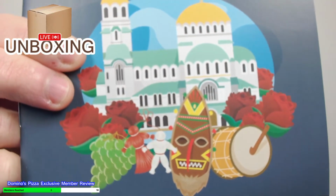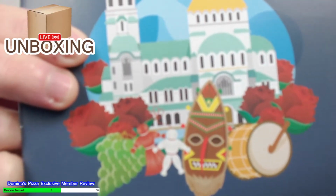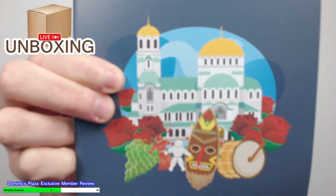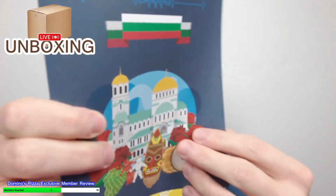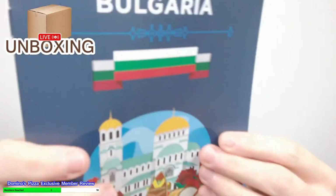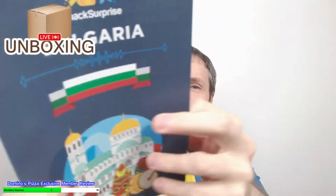I'm sure that's not a traditional Bulgarian costume there. Maybe they just have the same frontage on all of them. I'm not sure really. Well, maybe it is. It doesn't look like it to me, but there we are. Maybe it is. Yes, it's quite good. So there you go.